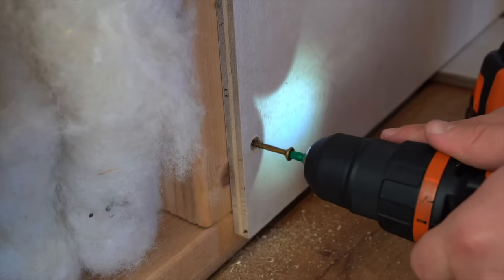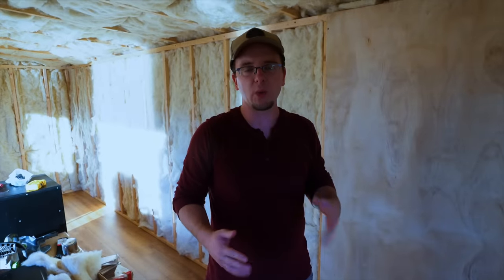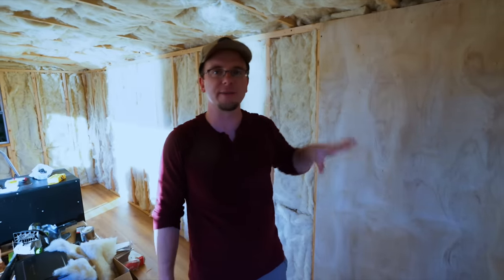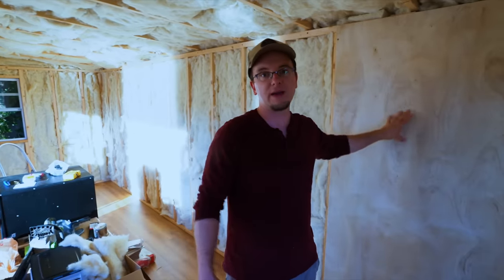So we're just keeping it in with four screws that are countersunk in. We're kind of figuring this out as we go. We want it to look really clean. We want this to be modular. If we ever need to move a panel, we can easily pop it off and fix something back there, add electrical or plumbing. So we're gonna put the same panel up on the other side.